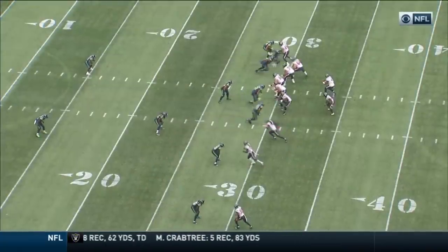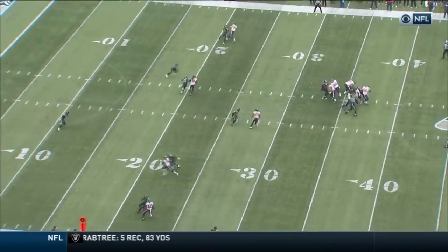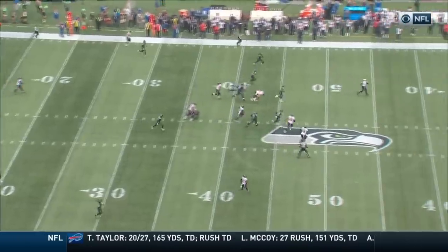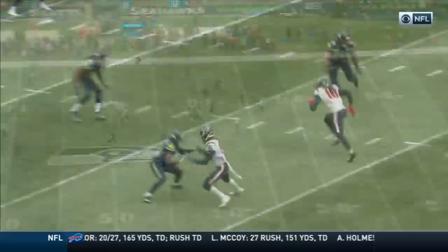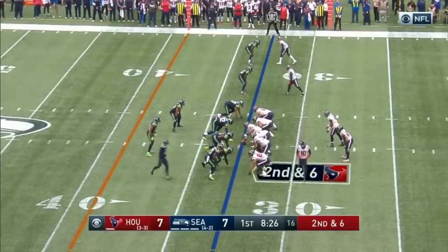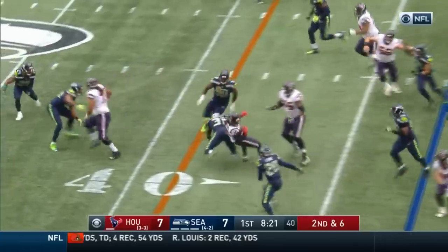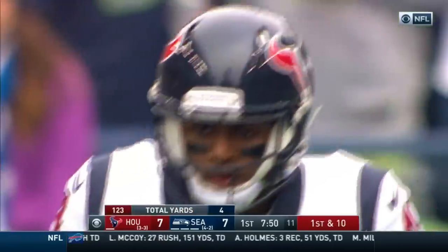Earl Thomas, DeAndre Hopkins said this is the best safety in football. He is reading the eyes of the quarterback the entire way. He knows where Deshaun Watson wants to throw the football. To DeAndre Hopkins inside on the slot against Richard Sherman. And that's what happens sometimes with an inexperienced player. They stare down that primary receiver. Hopkins on 2nd down. Houston.